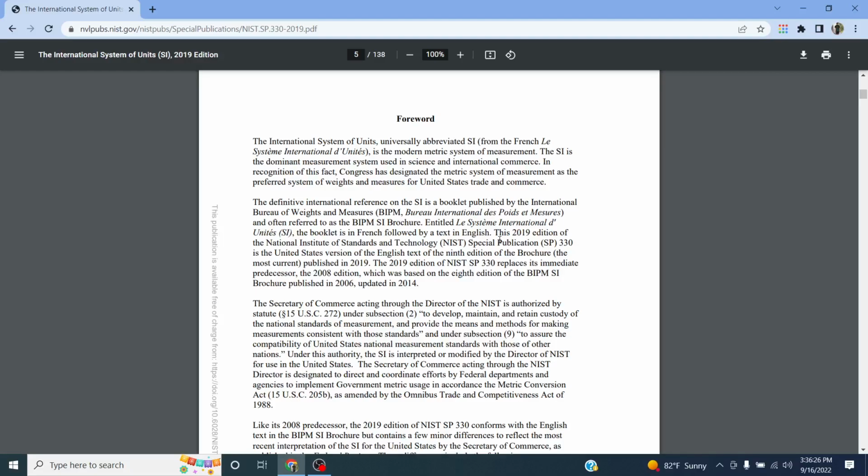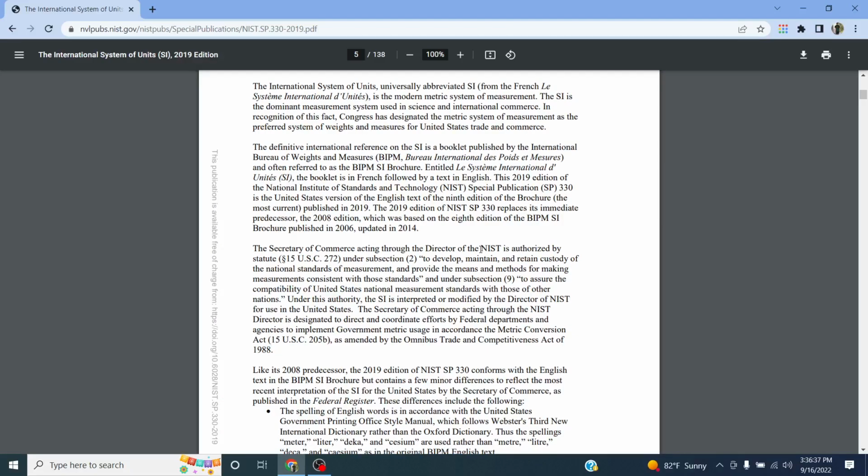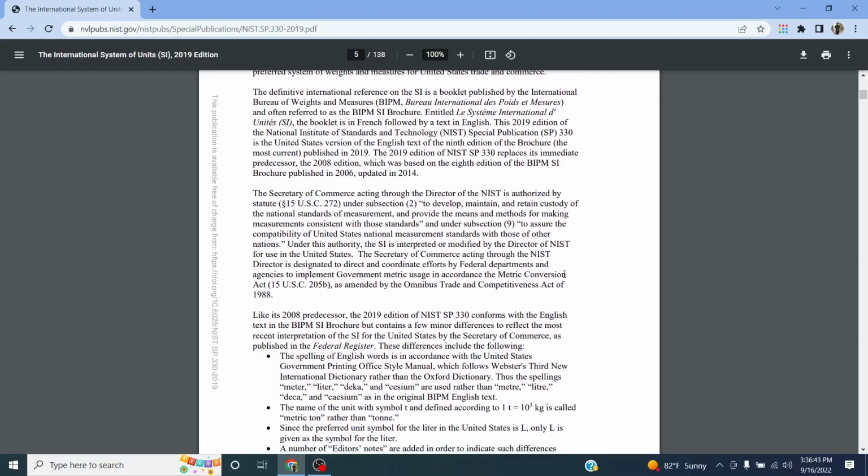The Secretary of Commerce, acting through the NIST Director, is designated to direct and coordinate efforts by federal departments and agencies to implement government metric usage in accordance with the Metric Conversion Act, 15 U.S.C. 205b, as amended by the Omnibus Trade and Competitiveness Act of 1988.